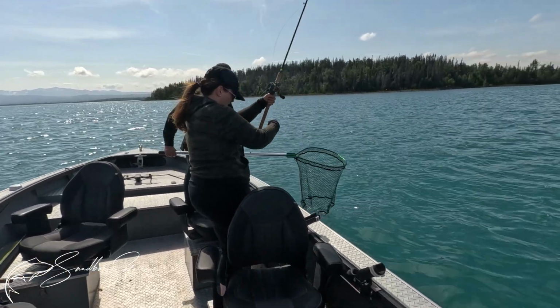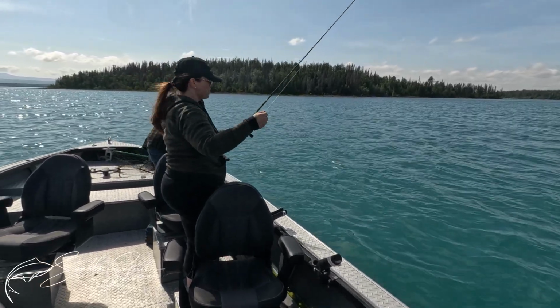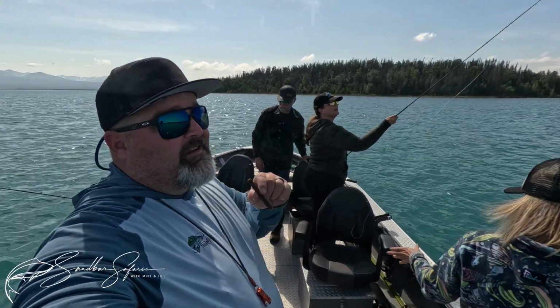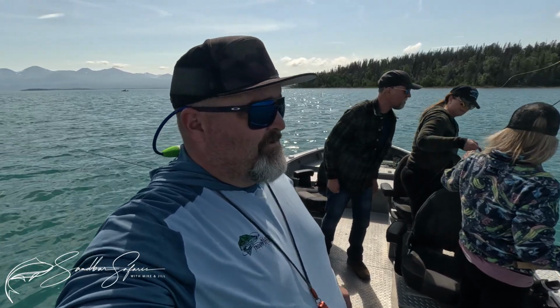Oh. Are you kidding me? Oh my god. That's two. Okay. Don't put that one back in the water until I change the hook. Good guy might have done that the first time. Okay, I'm gonna change the hook on that one. We're gonna try and get her another one.